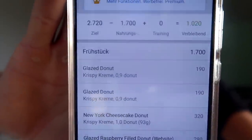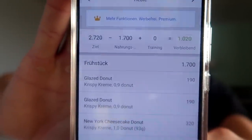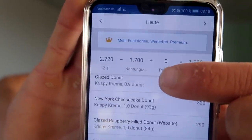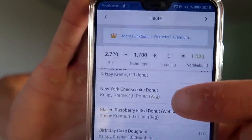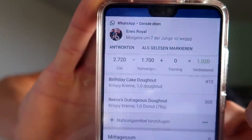When we eat these 6 donuts, we got 1700 calories. I put them all in my fitness pal, so just to let you know, if you don't believe, you can also check other donuts. But just that you can see, here you can see exactly 1700 calories: 2 original glazed, New York cheesecake style, glazed raspberry filled donut, birthday butter cake donut, and Reese's Outrageous. So, Team Big Bites, baby. I think this is perfect right now.